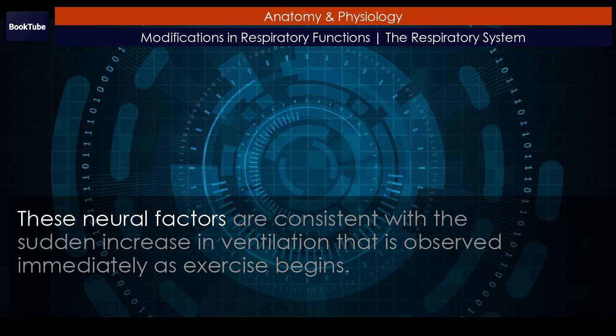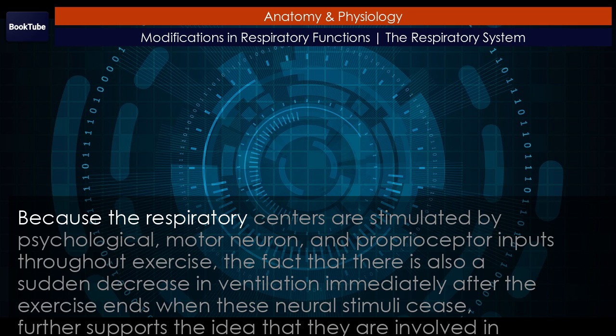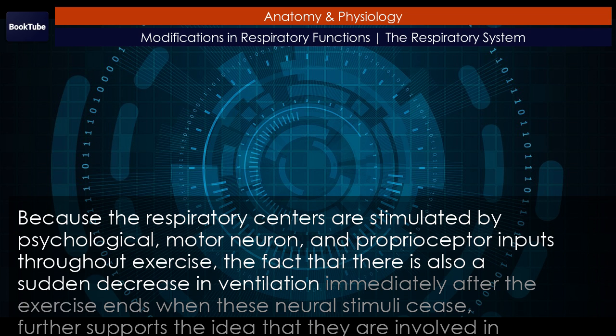These neural factors are consistent with the sudden increase in ventilation that is observed immediately as exercise begins, because the respiratory centers are stimulated by psychological, motor neuron, and proprioceptor inputs throughout exercise. The fact that there is also a sudden decrease in ventilation immediately after the exercise ends, when these neural stimuli cease, further supports the idea that they are involved in triggering the changes of ventilation.